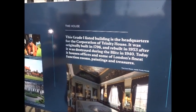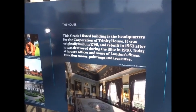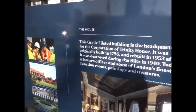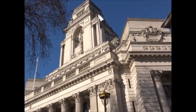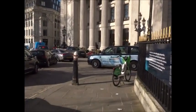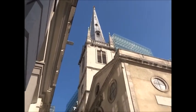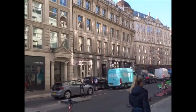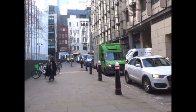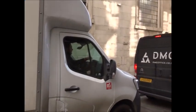This Grade 1 listed building, headquarters of the Corporation of Trinity House, was originally built in 1796, rebuilt in 1953 after it was destroyed by the Blitz in 1941. Alright. Traffic jams everywhere. But hidden away in these corners of London are these churches. And there's construction work going on over there. Yeah, it's traffic chaos, I'm afraid. Commercial furniture storage and installations. He's going nowhere fast.